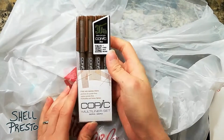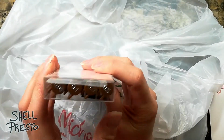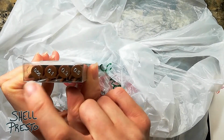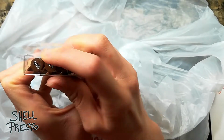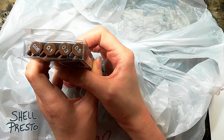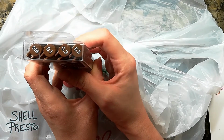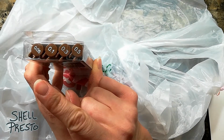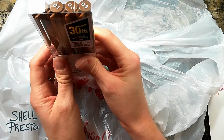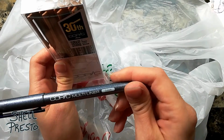Alright, what else do I have in there? I've got these Copic multiliner set in sepia, and I actually already have two of these pens. I have the .05 and the .3. It used to be that you could only get these colored pens in Dick Blick, which I live very far away from. So when I go there, I wanted to get a whole bunch of different colors. So I bought the .05 and the .3 in 3 different colors. I think wine... What color is this one? Wine, cobalt, and sepia.